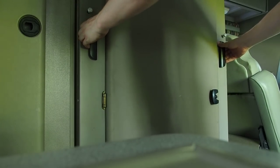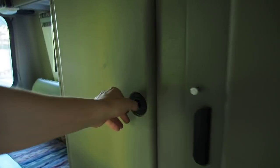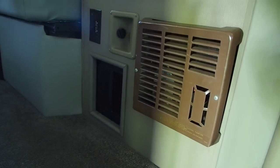And double hand it. Now you don't want to close it when someone's in there. That would be funny and scary. Probably scary for the person inside and funny, or maybe not funny for the person outside. Nice big place for your coats. Place for your shoes. And some other stuff that doesn't make sense to me.